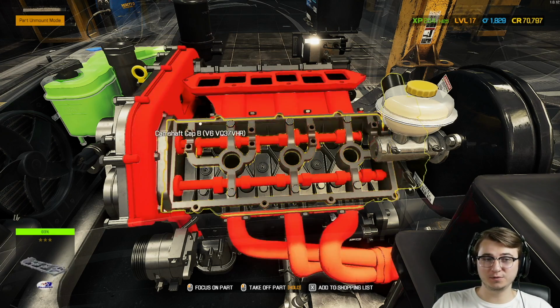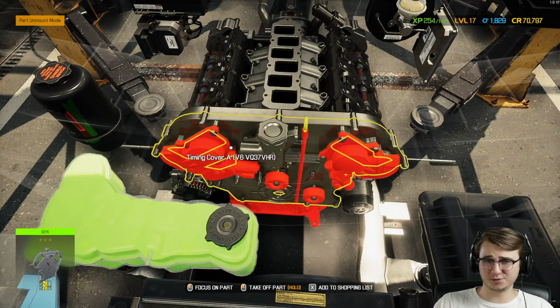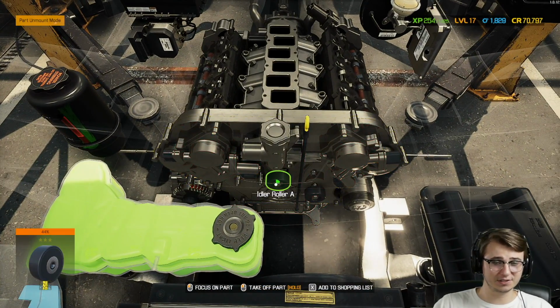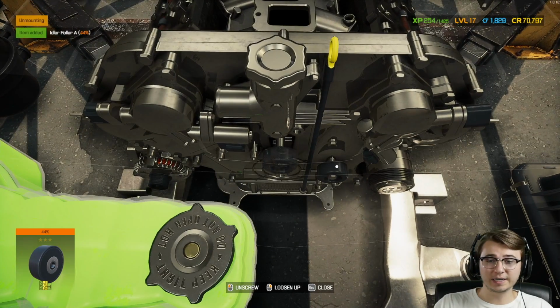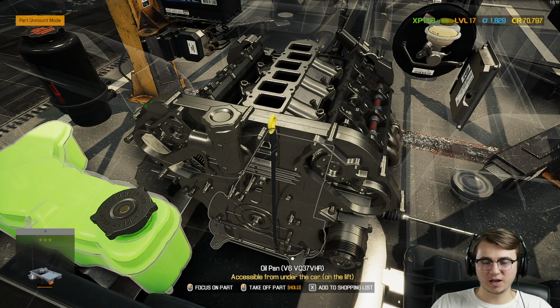But in order to remove this, we do actually have to take off this timing cover, which means we have to remove basically everything on the front side of the engine. So give me just a minute. We're gonna get this thing deconstructed as well. A few moments later. Oh my God.